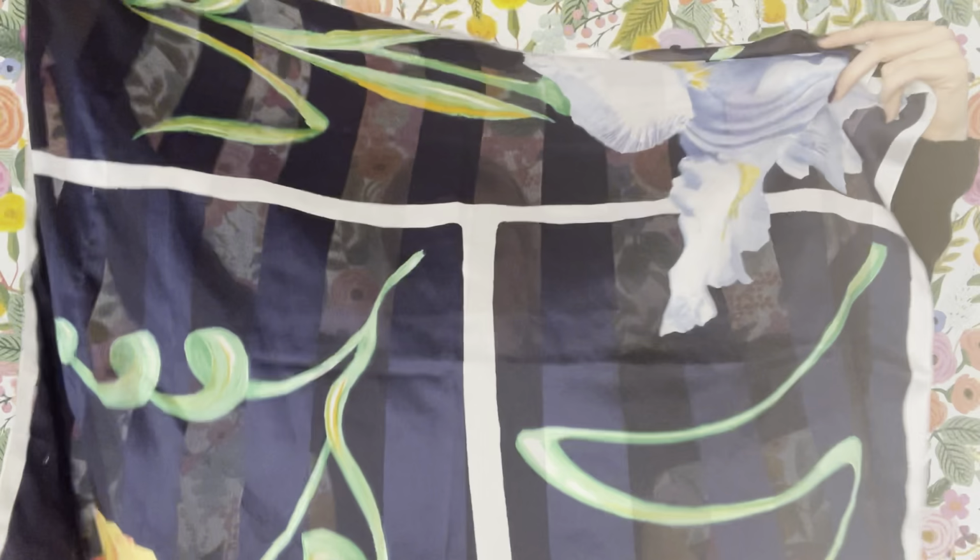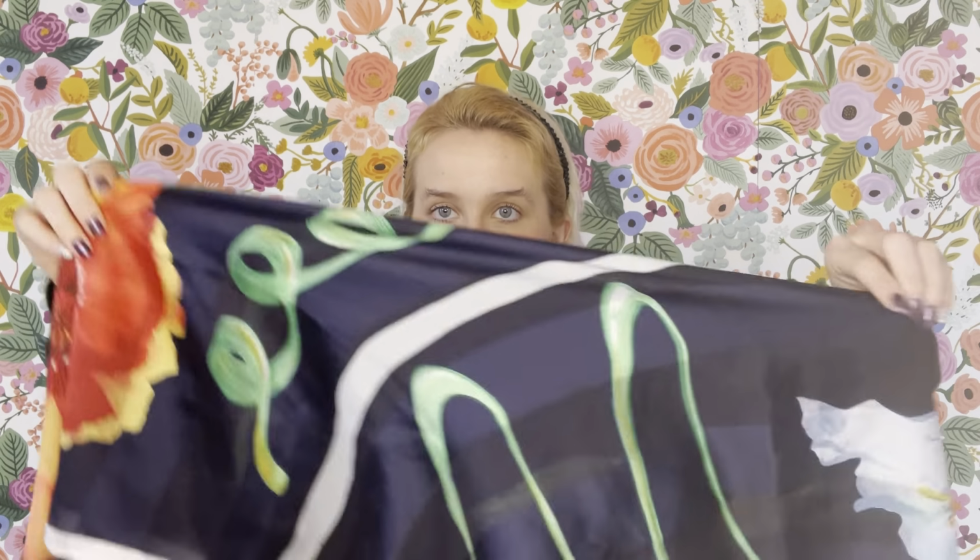It's so pretty, but I always struggle to style it because it is so big. I've seen some cute tutorials on how you can make a halter top out of it. You can just fold it into a triangle, and then you can kind of tie it like this. I might have to stand up and show you guys because I think it's kind of cute, and the scarf is definitely big enough that it would cover my full midriff.